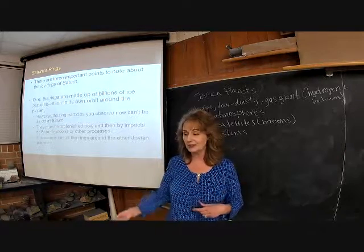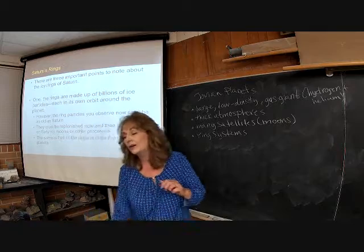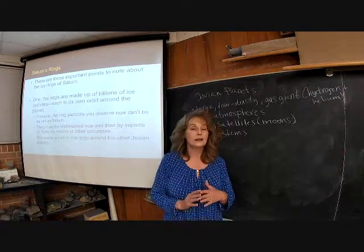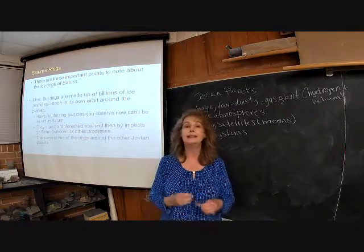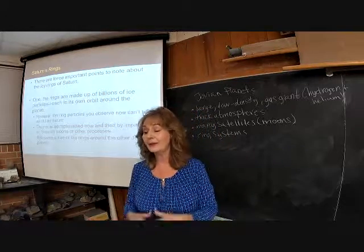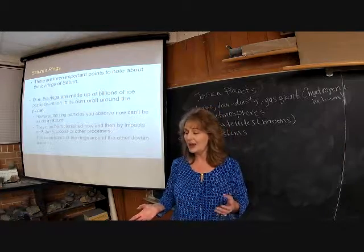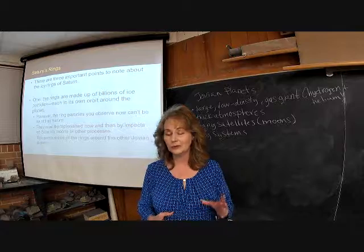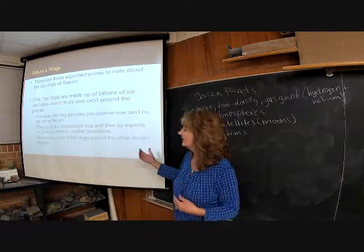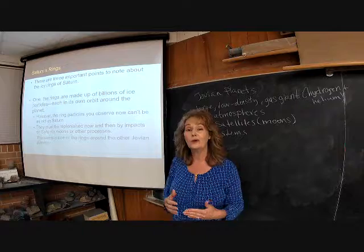So Saturn's rings, there's actually a page in there that we may flip to, if they don't show a picture in here, about Saturn's rings, and it would be pages 146 and 147 in your book. But something important to note about Saturn's rings, these are icy particles as opposed to that rocky kind of material of Jupiter. They're made up of billions of ice particles that are each in its own little orbit around the planet. The ring particles you observe now can't be as old as Saturn, and these have to be replenished. And so little impacts on Saturn's moons are what replenish the rings, okay?